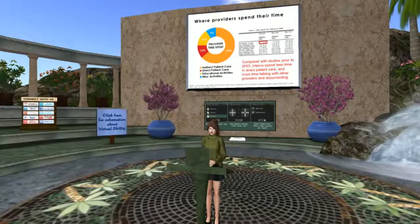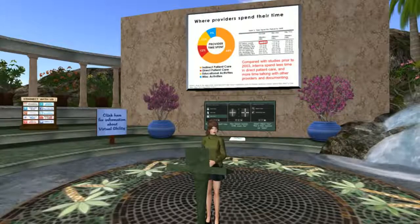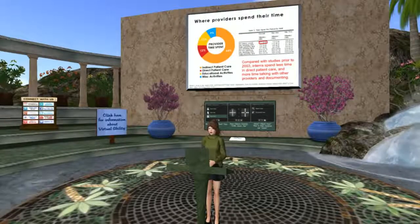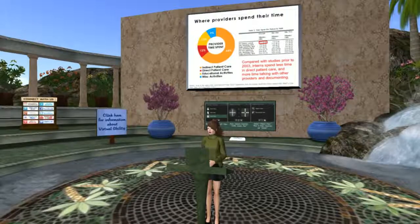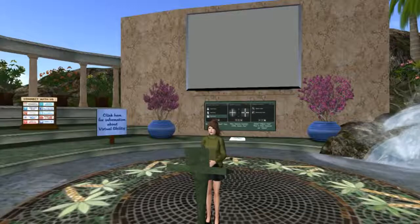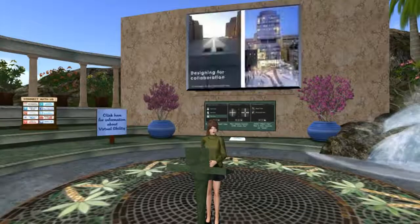The huge orange part of the pie is us talking to providers and charting. It's a very different shift in medicine of what doctors are doing. So space and architecture has to reflect that shift. I guess what that orange represents is collaboration.